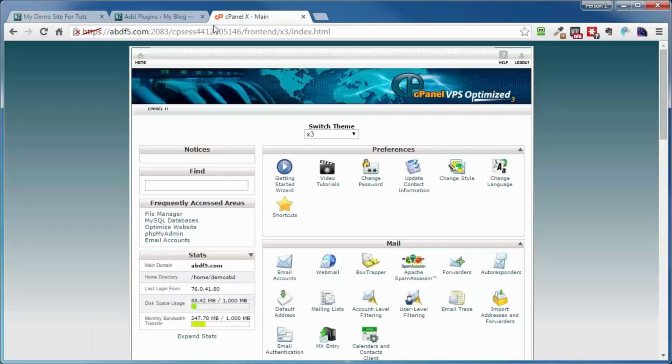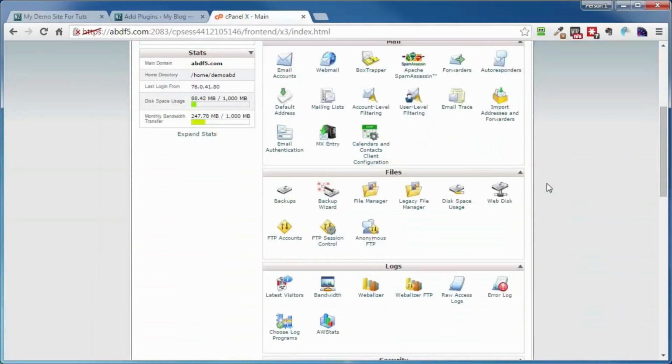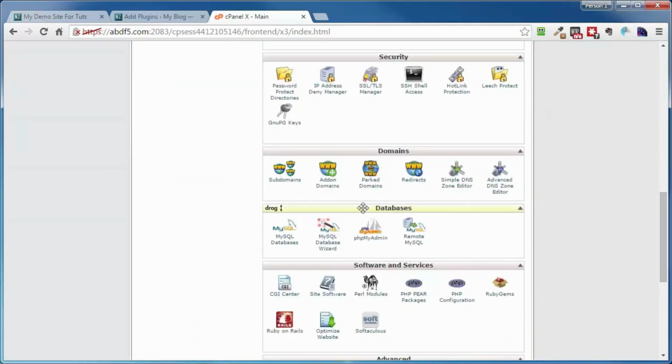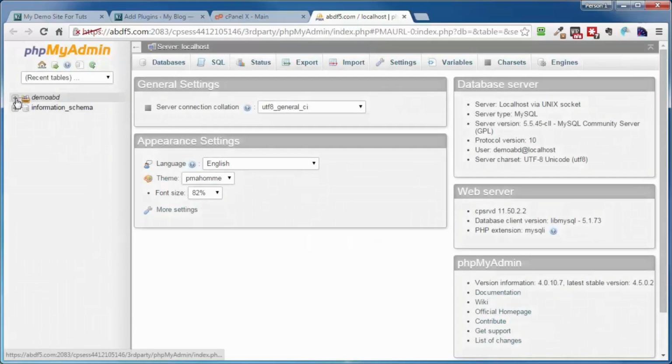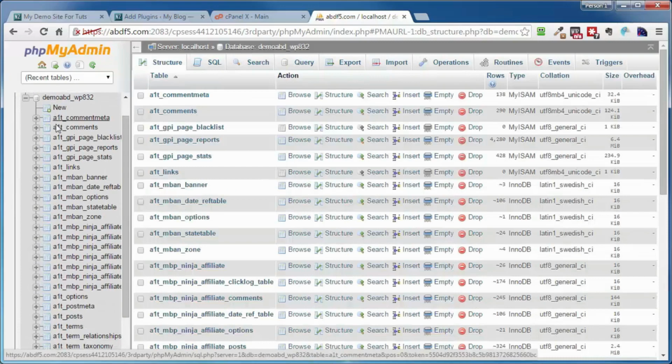And that is to log into our cPanel control panel. Scroll on down until you get to the databases module. Click on PHP My Admin. Then over here in the left column, if you've got several databases, make sure that you're optimizing the correct one. Actually, I would suggest doing this to all of your databases, but for the sake of this video, this is the one I'm looking at here. That's the database for our site here.